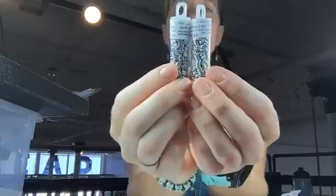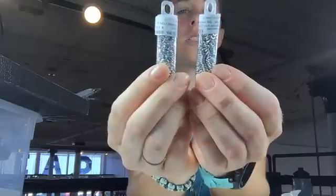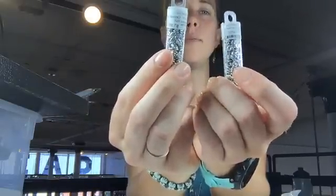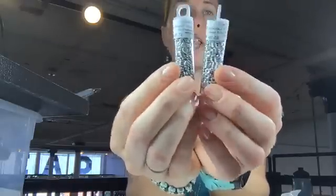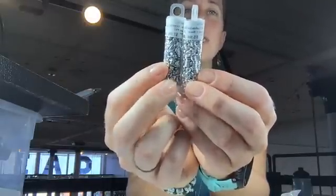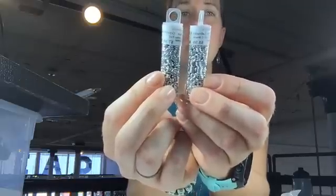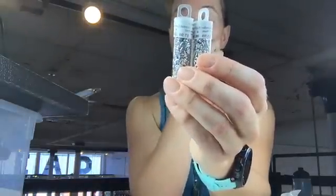So here I have two different beads for you. This is a dragon scale, and you can see that it says Crystal Labrador Full. This is an O bead, and it says, I'm sorry, Jet Labrador Full rather. These look identical. Why they look identical and one says crystal and jet is because they are coated completely over that color glass.